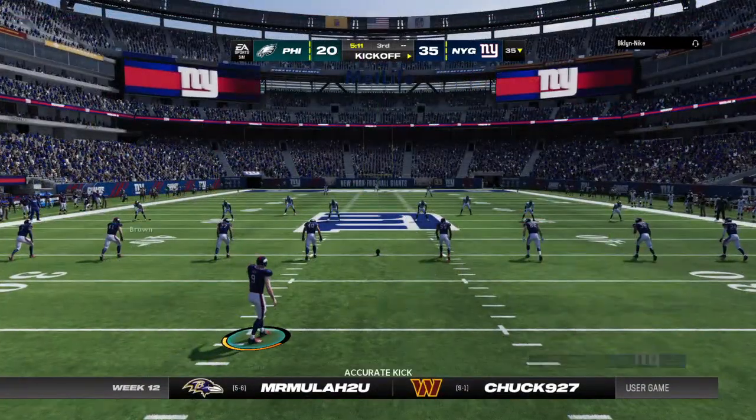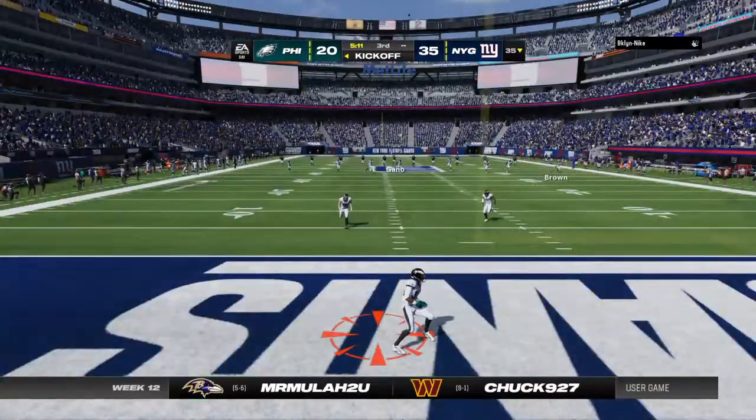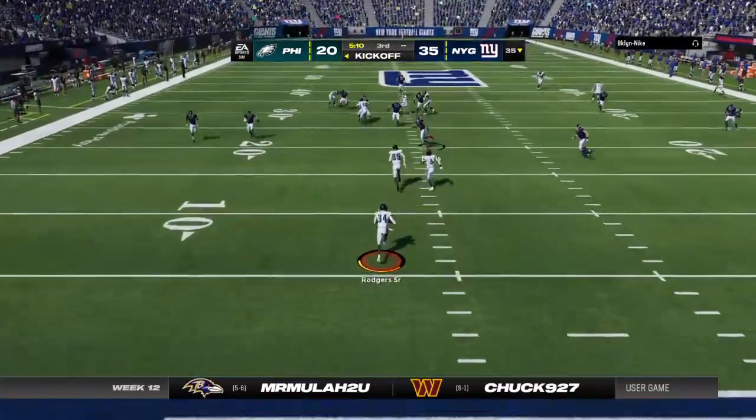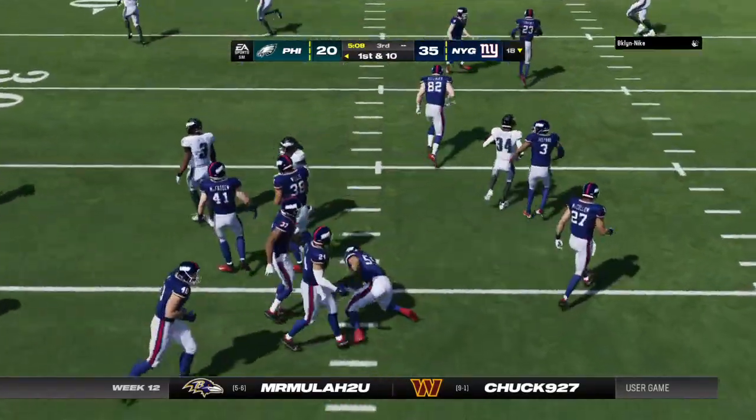Gano now following the touchdown here to kick it away. On the return from his end zone, Rodgers. And he had no room to run as he's tackled down inside the 20.